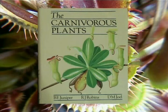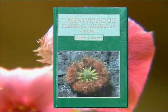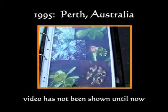Some literature quoted on this DVD is strictly covered by German laws of recitation, and actually, in the case of the books from the Australian author Alan Lowry, we received his personal permission to quote him when we were filming in his house in Perth 1991 and 95.